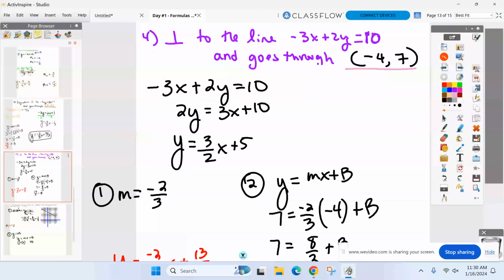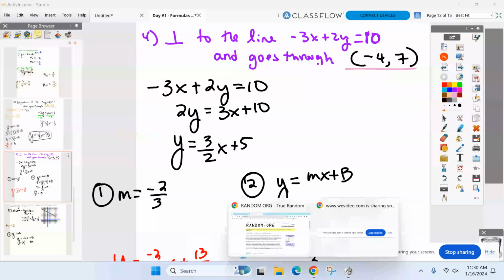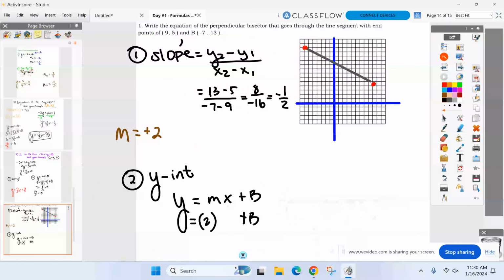You want to put a point that the line goes through. So I need a point on the perpendicular bisector to plug in. I do not want to plug in a point that's already on the segment right here. I'm not looking for the equation of this. I'm looking for the perpendicular bisector. So if I drew it in quickly, I need a point on this right here, the perpendicular bisector. Let me say that again. I need a point on the perpendicular bisector.